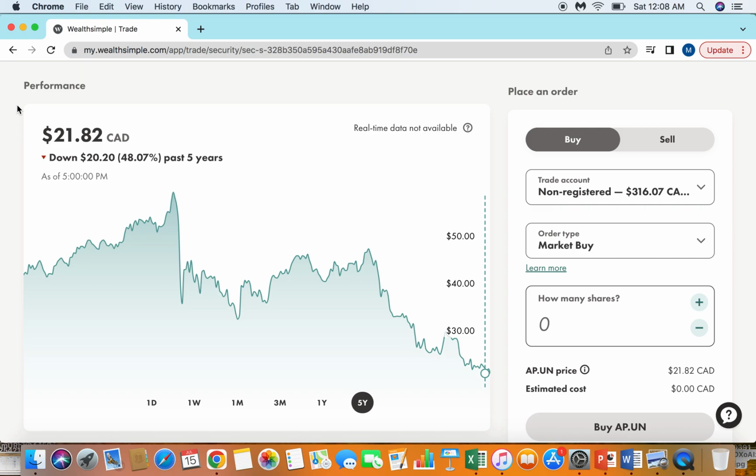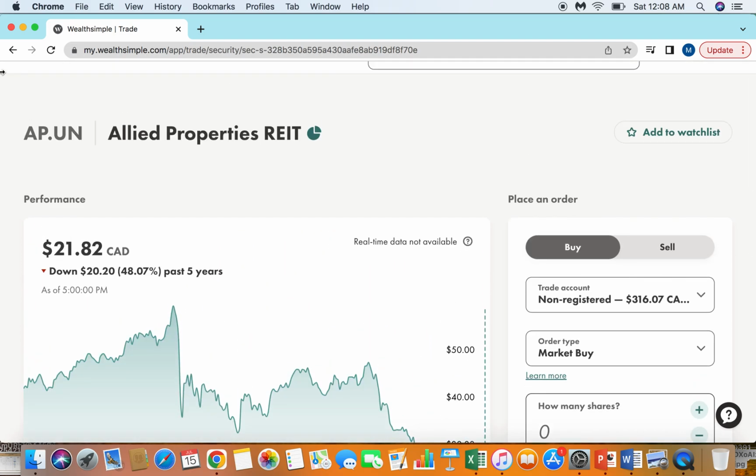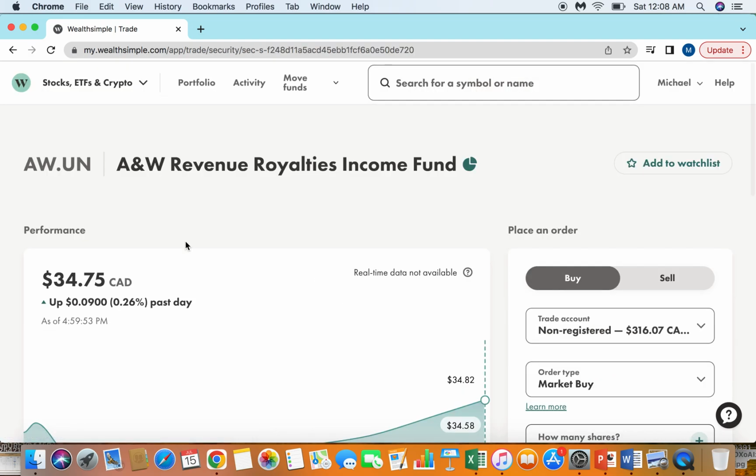Also high reward though. If this one goes back to the multiple it was trading at previously, this would be a $50 stock. So over 100% potential upside and getting paid over 8% a year. So this is an interesting name, one that I'd say is a high risk, high reward REIT to have in the portfolio. Going on to stock number 2 here, A&W Royalty Income Fund.